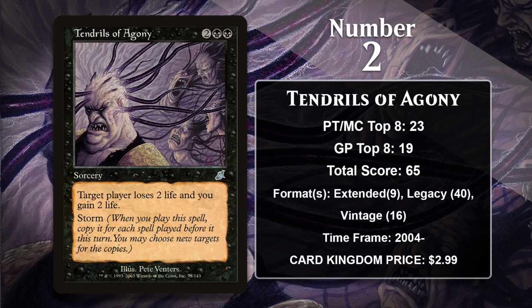Over the years, it has put up points in Extended, Legacy, and Vintage, and it's going to continue to gain points in both Eternal formats. Like Weather the Storm, Grape Shot, and Mind's Desire, Tendrils of Agony was reprinted in the Mystical Archive, and that could mean it will gain points in Historic in the future.